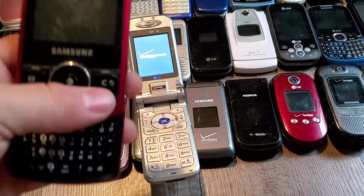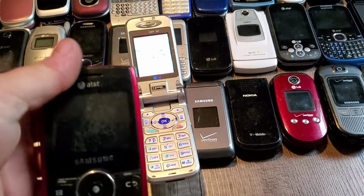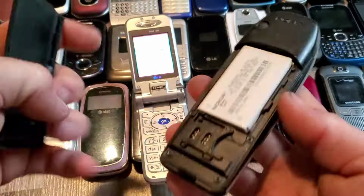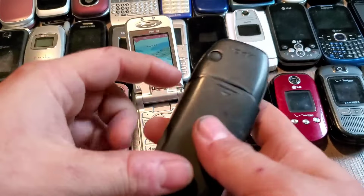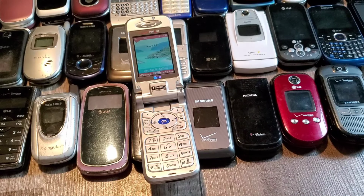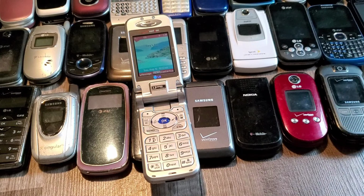Here is another Samsung Propel in red. This one I don't think works. I think it has a problem. Here is a Nokia 6340. This one, the power button's missing. So I've tried using a screwdriver, trying to go in there and turn it on. It never works. I can never get it to turn on. So I haven't done anything with it.